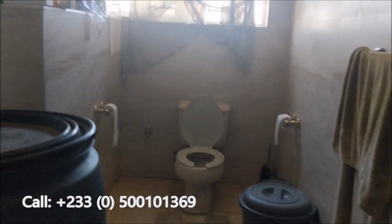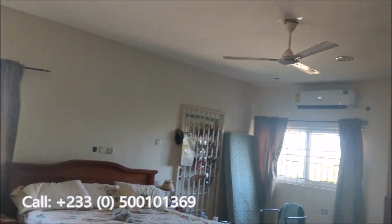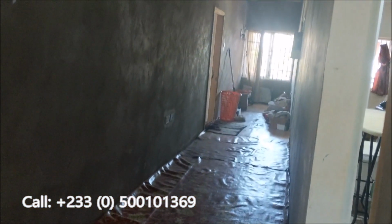The price is negotiable. The woman, she's selling it because she wants to downsize, get a smaller house. You know, she thinks the house is too big for their liking, so she wants to get a smaller one. From the master bedroom through the corridor, you enter the kitchen.